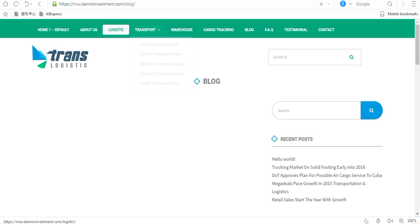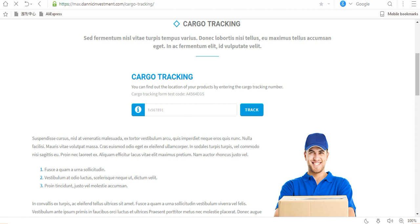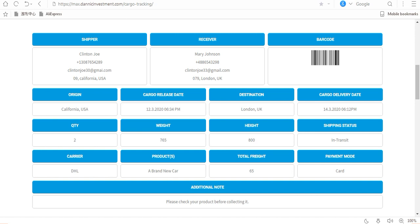As we go back to the website now, we can track that Mary's stuff. Click on this cargo tracking, and I can now enter the tracking code, then I will track it. You see, now we have gotten Mary's information. You see the shipper's name is Clinton Joe. You can see the shipper's email and all stuff like that. You understand, we entered. So that's it.